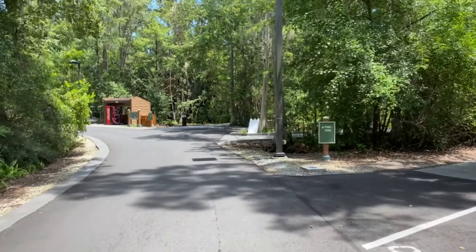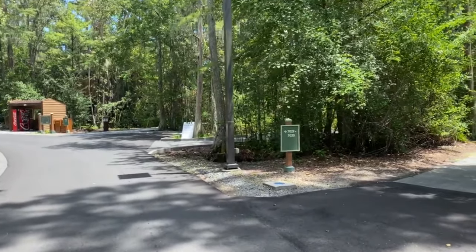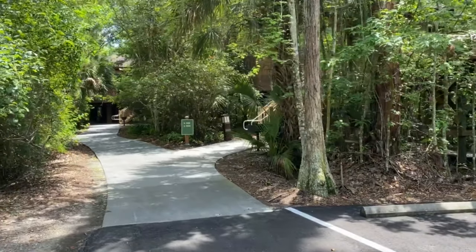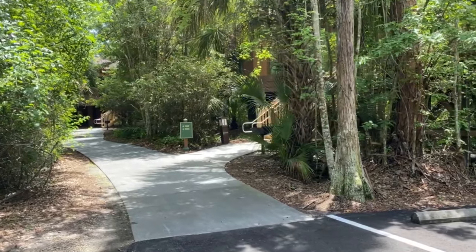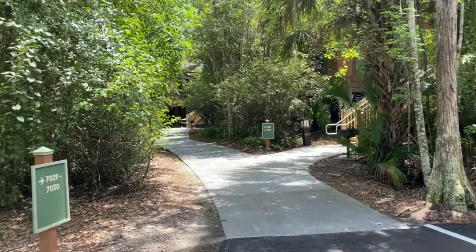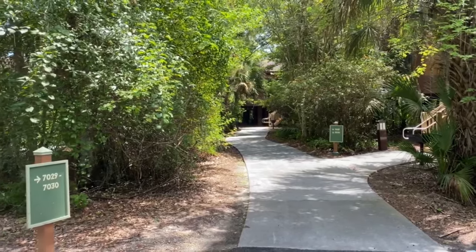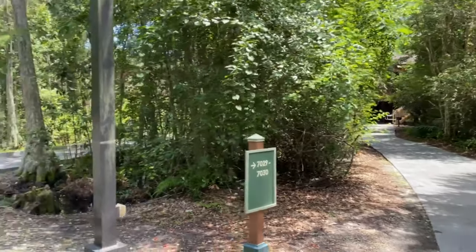Next on the right is 7029 and 7030. 7029 is the closest to the road, has a partial view of the Sassagoula River. 7030 in the back has a much better view of the Sassagoula River.